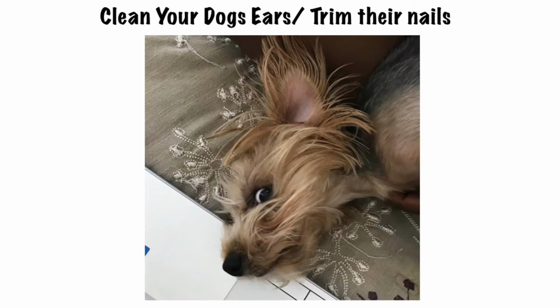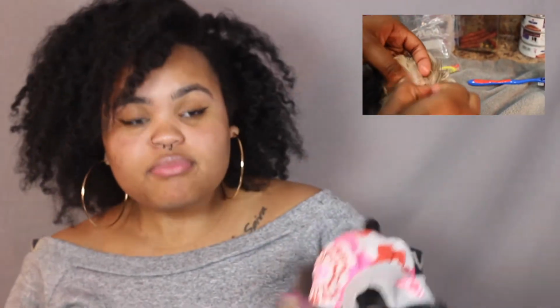The third thing that I have is to keep their nails trimmed and their ears plucked. Now, I personally don't do that part. I do everything else except for the ear plucking and the nail trimming. The reason I don't trim their nails is because they're so tiny, I get nervous that I'm going to catch her quick. Especially with Bailey, because she jumps about and she does not like it.